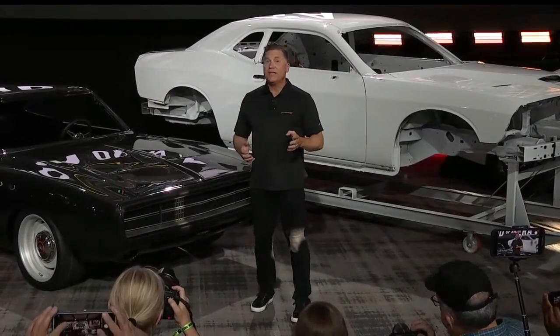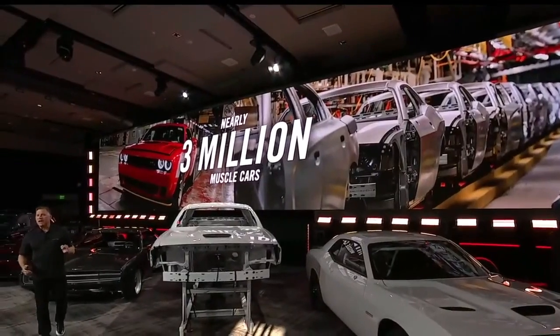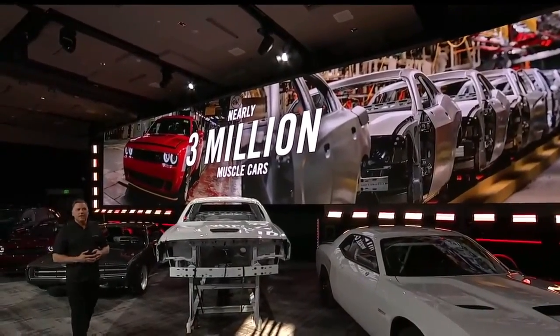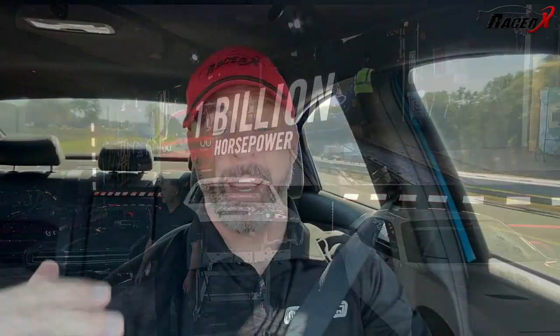It's hard to believe, but that 20-year run in Brampton unleashed nearly 3 million Dodge muscle cars to the world. That's 1 billion horsepower off the line and straight to the streets. And for a hardcore Dodge enthusiast, it is a really hard pill to swallow. One is the fact that we love our Hemi-powered L cars, and seeing the very last one sitting there really drives home the fact that there will never be another one of those things produced. And the other piece of it is, what is Dodge really giving us moving into 2024? I've been talking about this for forever.